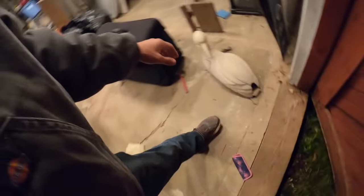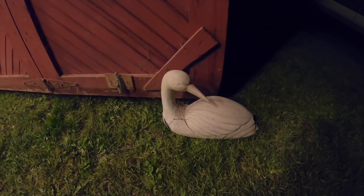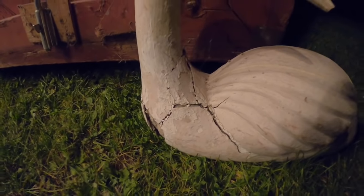Makeshift door. And we're outside. This is my door stop. Oh, this is my door stopper. We got a goose. He's actually a trash picking find I found quite a long time ago, and he never sold because, well, he is completely shattered. So he's my door stop.